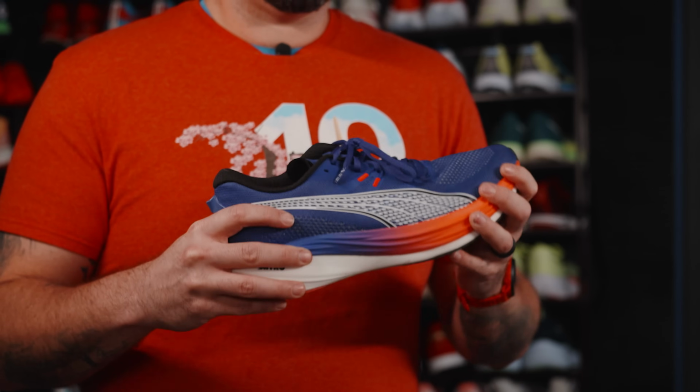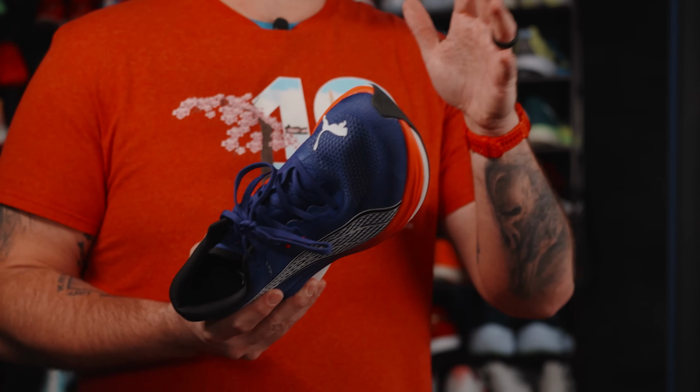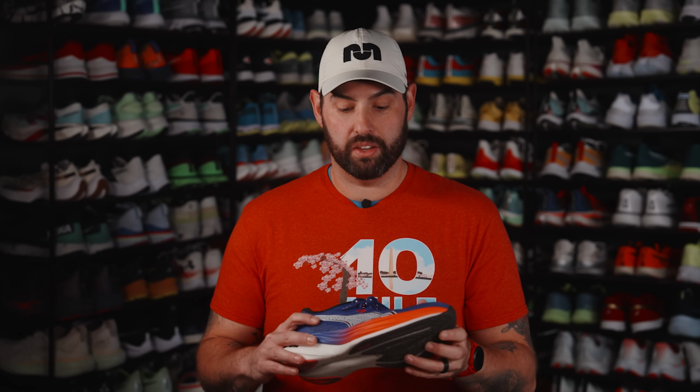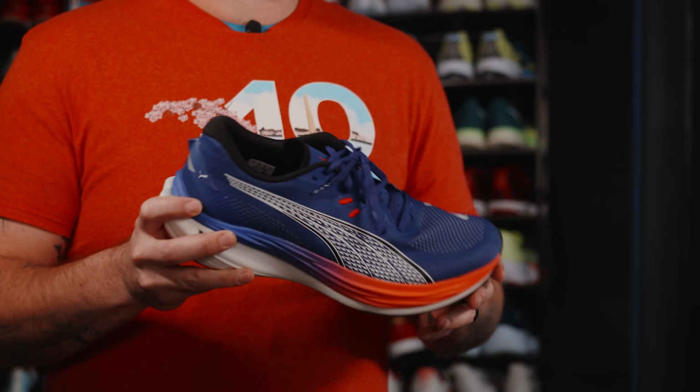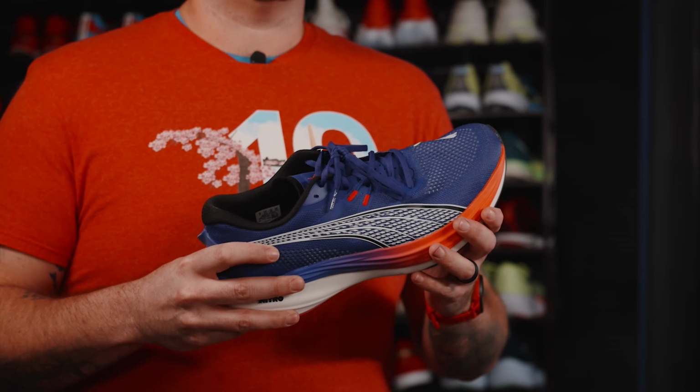Overall, this shoe is great. Puma grip cannot be beat. The outsole traction on this is phenomenal. Overall, I feel like the Deviate Nitro 3 is just a great all-around shoe. It's really gonna handle anything you can kind of throw at it. If you're looking for something that you can maybe even use as a budget racer, with the fact that it comes in around $160, you really can't beat that value.